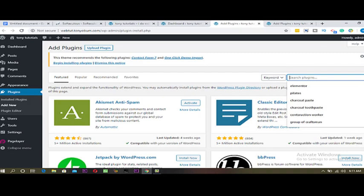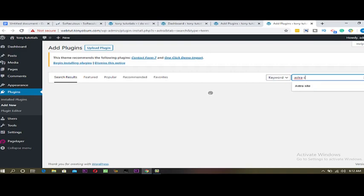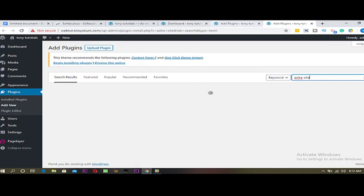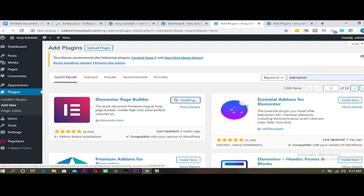So just type Elementor, which is this plugin. Just type Elementor and click on it. So let's wait for it to load up. And then here, let's type Astra Sites. Okay, Astra Sites. This is the second plugin which we'll be needing. Alright, so let's see Elementor. Okay, so this is Elementor. Just click on install. Let's see if it will install. I just pray it doesn't fail us this time. Let's hope it installs.